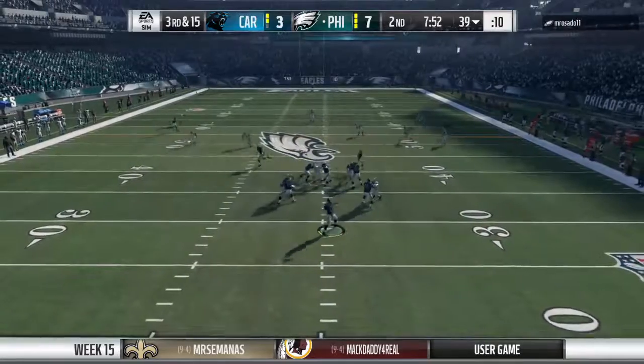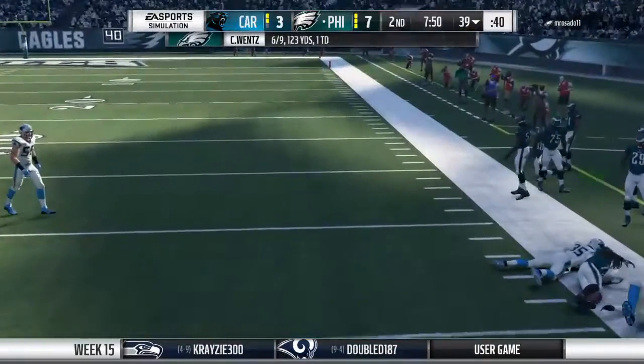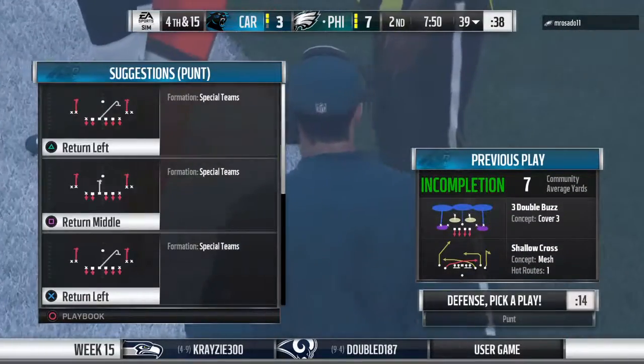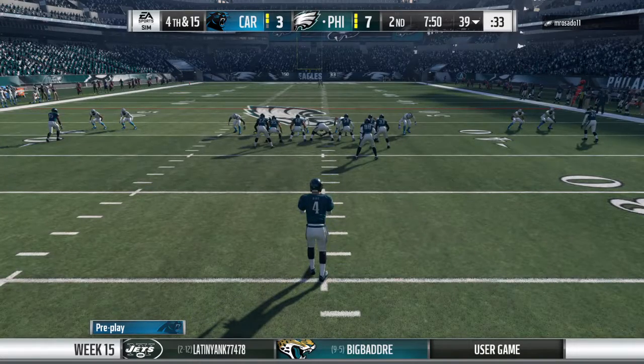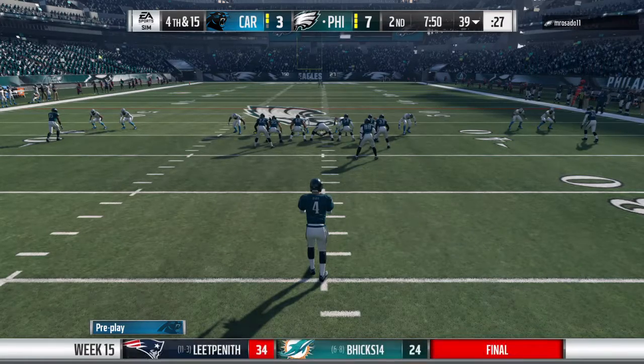Working from the gun, Wentz. And he couldn't hang on to it through the contact. Incomplete. Well, no second guessing the call here. It was 3rd and long, so throwing the football was probably the smart play to try and pick it up. But they don't get it, and now the defense goes off the field feeling pretty good about themselves, gaining some momentum as they force them into a likely punting situation.